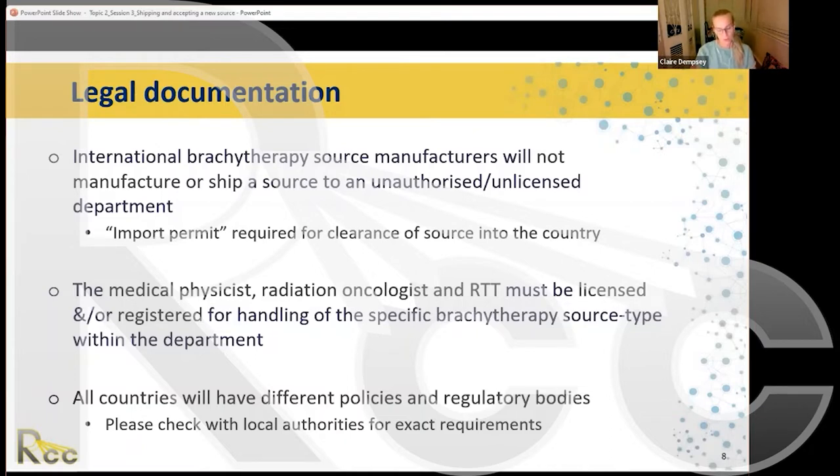And for an iridium source, it actually takes a month for the manufacturer to generate a source for a department. So if you don't have your license or it's about to expire, the manufacturer just won't make it and you'll be a month behind. You'll sort of go to the end of the queue of all the sources they need. So it's really important that you have all this paperwork up to date, particularly around the time you're wanting them to ship you a new source.